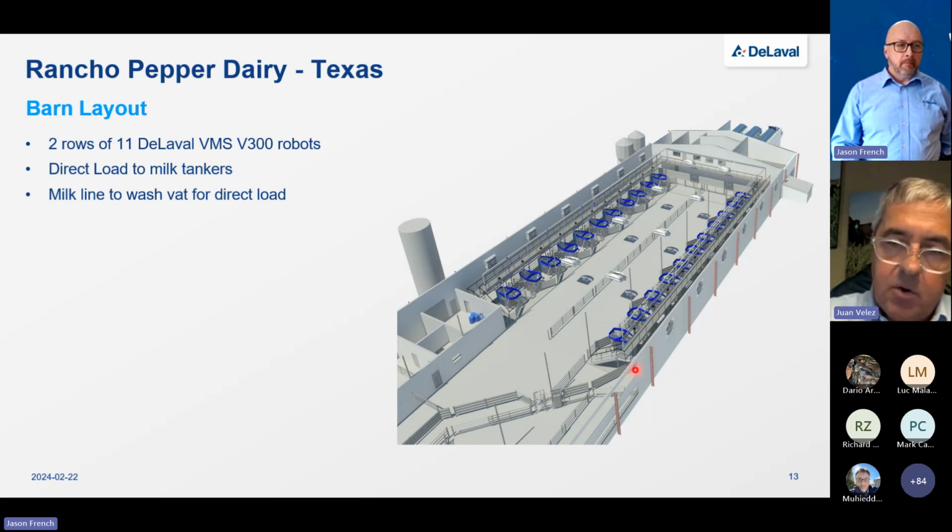They come back out, and then there's a sorting gate that is going to sort the cows that you need for AI, for preg check, for vaccination, whatever you need, health check, trimming, dry cows that you want to pull. It pulls them into that little area where you have either a palpation rail or a single head catch gate for you to work on that cow.